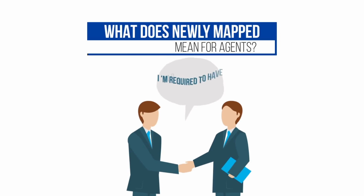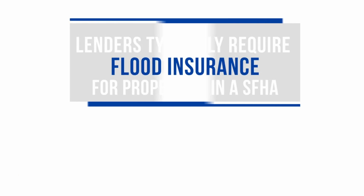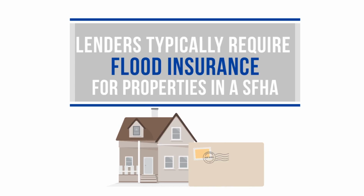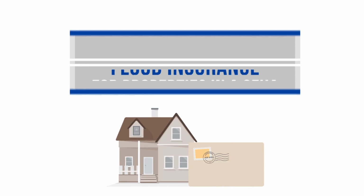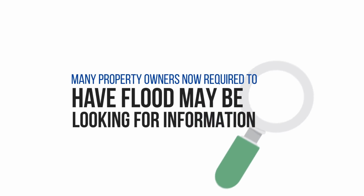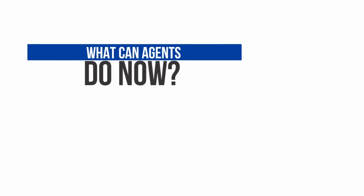What does newly mapped mean for agents? Agents may have clients who will now be required to have flood insurance. Lenders typically require flood insurance for properties in an SFHA, so property owners may be receiving notice of this requirement from their lender. Many property owners now required to have flood insurance may be looking for information. What can agents do now?